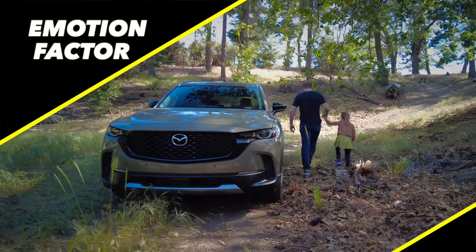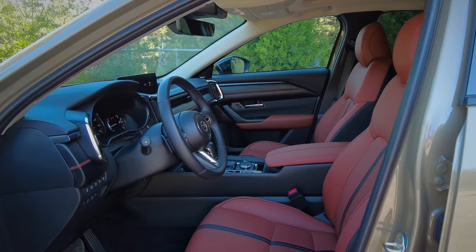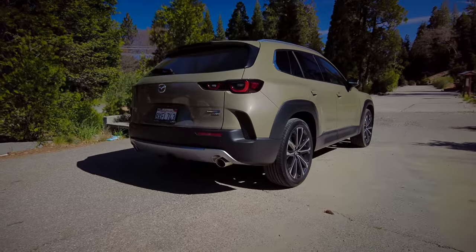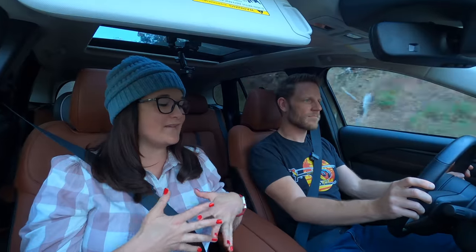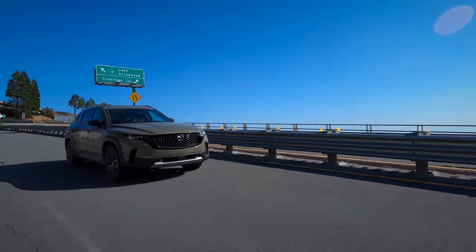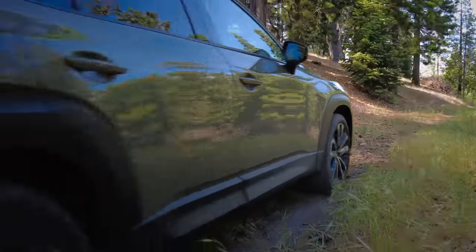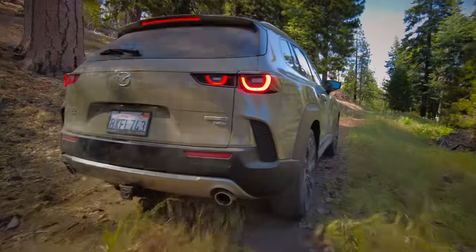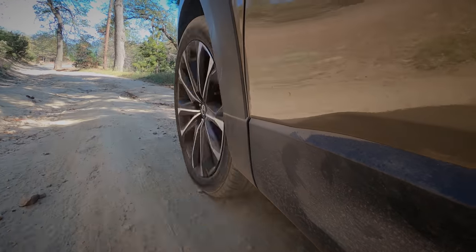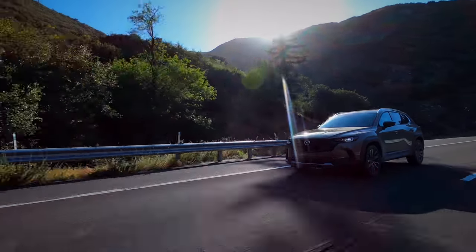Moving on. Emotion factor. There's a premium quality to the materials. There's attractive exterior styling. The driving quality isn't super emotive, but I think the other factors make up for it. Yeah, and I would say too that perhaps the driving portion of the emotion factor is elevated in the off-road capabilities, which, while not outrageous, I think could take you places, and that has an emotive quality. Overall, I think there is an emotion factor, but what do you guys think?